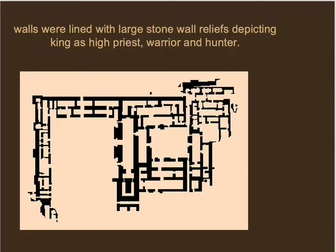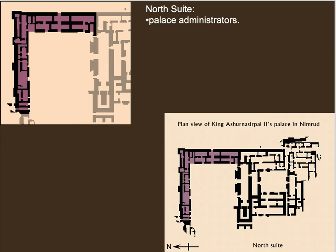Okay, the carved reliefs that decorate the walls of the palace give archaeologists a lot of information in terms of military campaigns that were fought, real historical details, but also depictions of the king as a high priest, a warrior, and also a hunter. And we'll see different examples of this from Nimrud as well as some of the other Assyrian palaces.